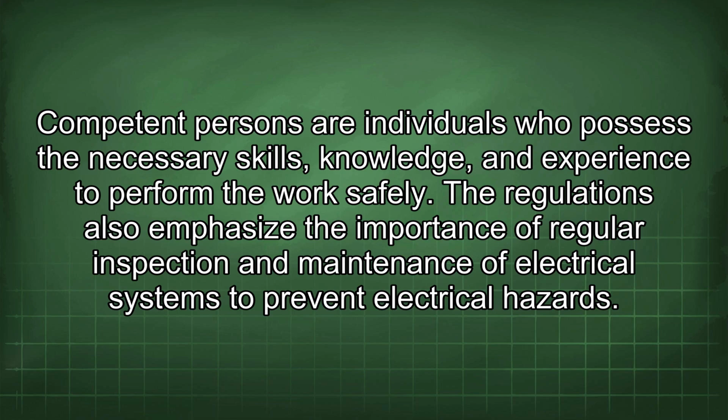Competent persons are individuals who possess the necessary skills, knowledge, and experience to perform the work safely. The regulations also emphasize the importance of regular inspection and maintenance of electrical systems to prevent electrical hazards.